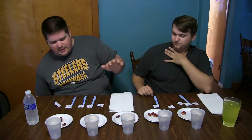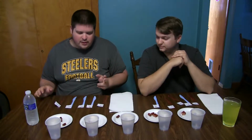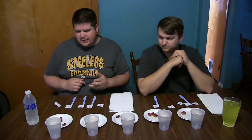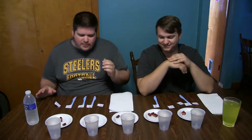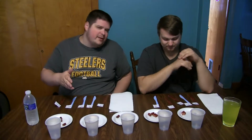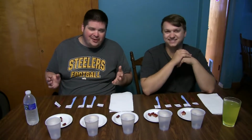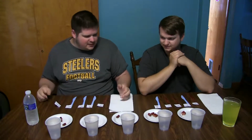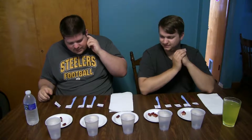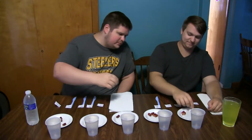All right, so what we're gonna try to do is go from this side to that side, and take guesses as we go along. But at the end, we're gonna get a chance to change them around because we don't really have any reference to go from the beginning. We don't want to say, oh, that's alligator, and then at the end we're like, that was definitely not alligator at all. So we'll start from one end and go to the other. Which one do you want to start with? We'll start down this end. All right. Are you ready?